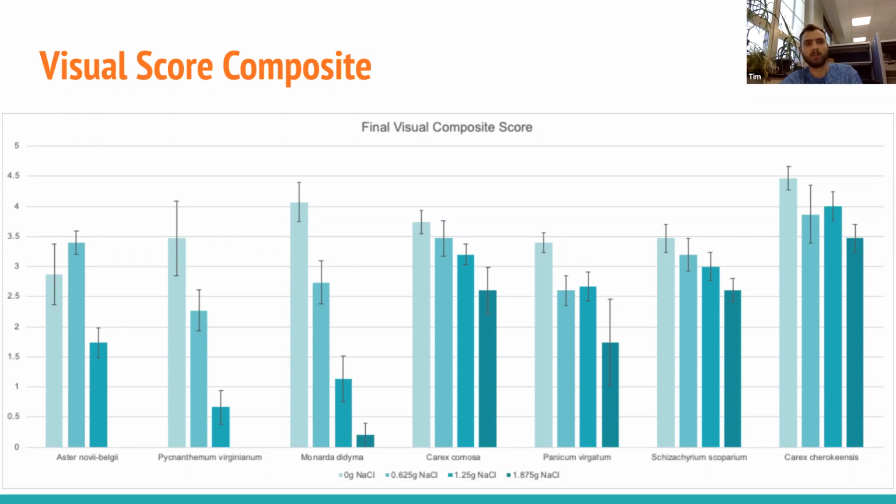For both the aster and the Pycnanthemum, none of the plants that were given the highest level of salt survived to the end of the experiment. They were all dead. The Monarda, similarly, I think there was a little bit of life there, but it looks like it's about 0.25, so maybe one plant survived. Whereas the others did a heck of a lot better.